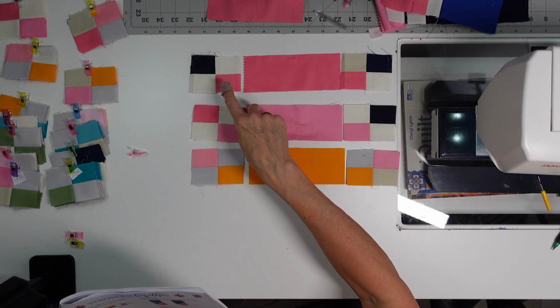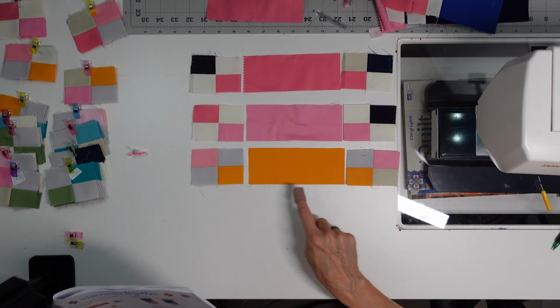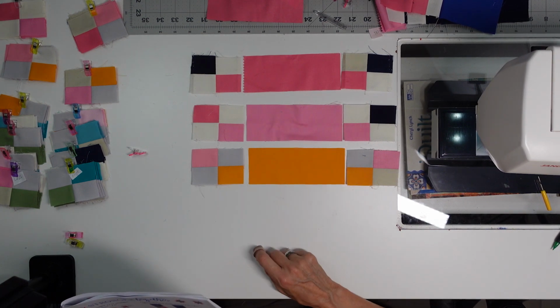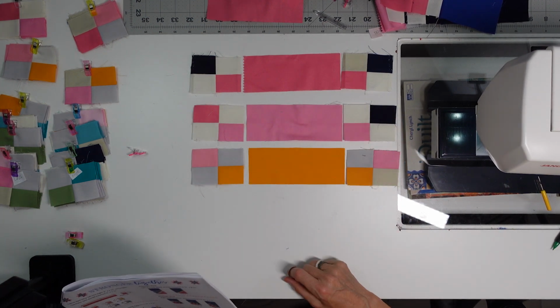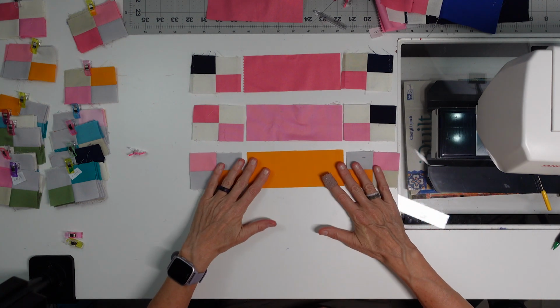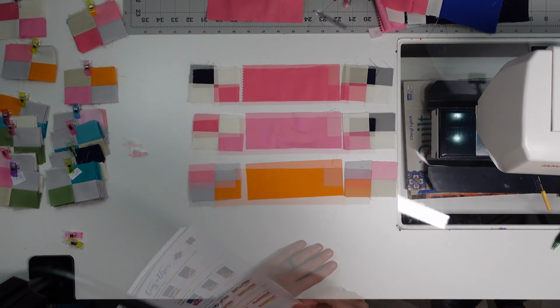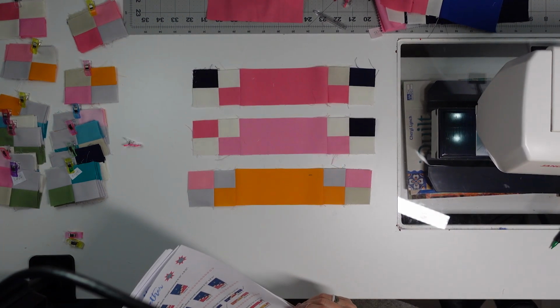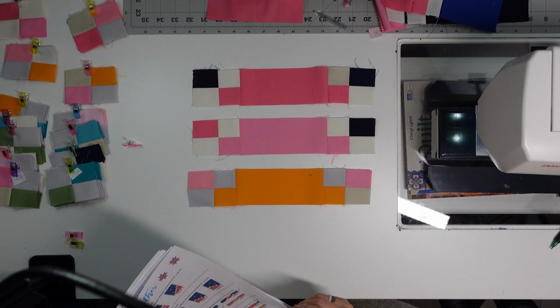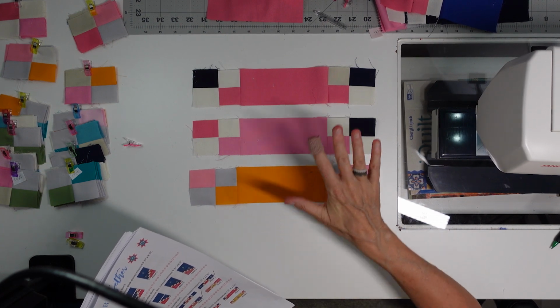Now, these are correct. These corners here should match your O piece that you have. Again, sew across, iron seams open. Woo! This is a challenge. All right, there is the middle mountain units. Goodness gracious. Going cross-eyed seeing all these colors, but these are correct.